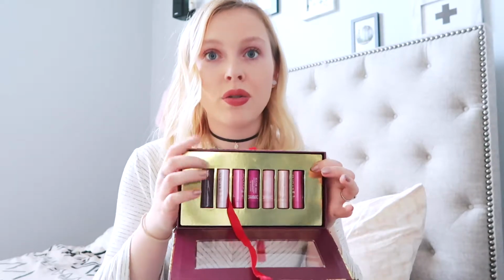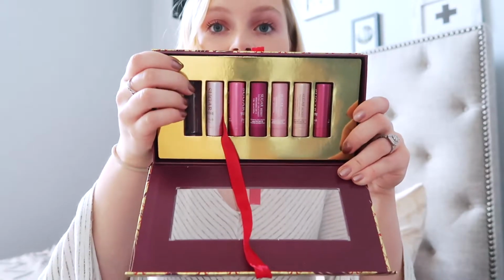So I got, there's one missing right now, and I actually don't remember it, but I have all these colors still. And basically what I love about this brand and these lip balms is that they really moisturize your lips so much. I mean, they're a little bit on the pricier side.